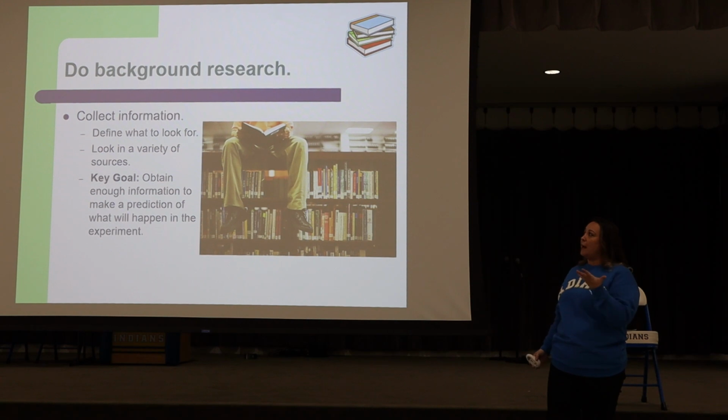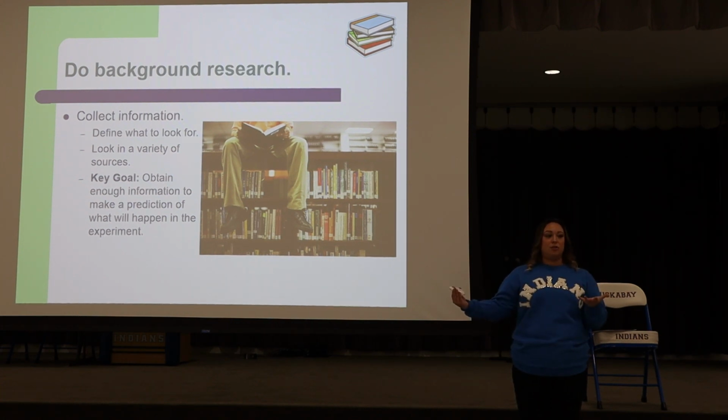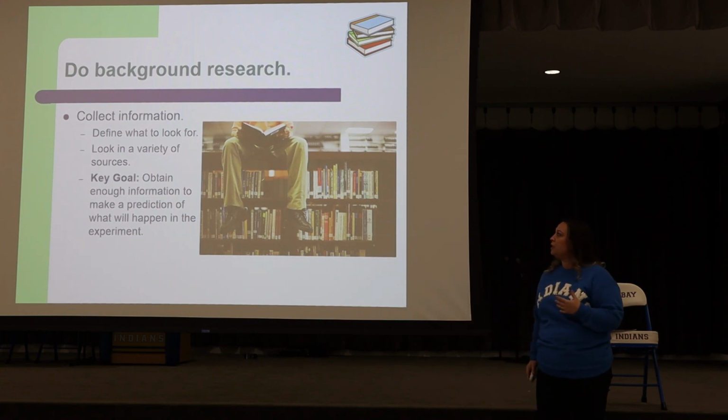So as far as background research, grades 3 through 5, we're not expecting there to be a whole background paper or anything like that. The only thing that I would encourage as far as the littles would be, you do want to do a little bit of Googling just so that you can come up with your hypothesis. What do you think is going to happen? Okay, we do want you to have a prediction. Now, your prediction doesn't have to be correct because you're going to learn something at the end of it no matter what. But you do want to have a little bit of knowledge about your topic so that you can say, hey, I think this is going to happen. And then you do your test and you see if your hypothesis was correct or not. Does that make sense? Okay.